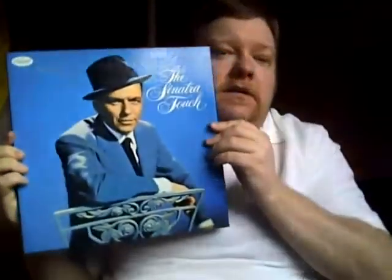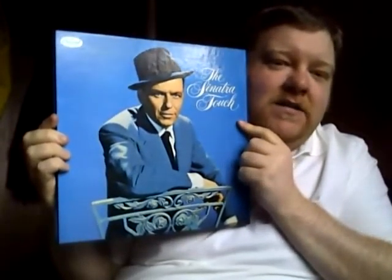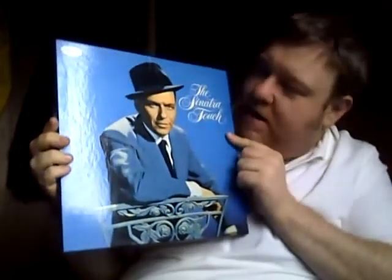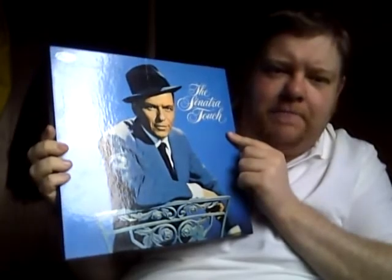We've got this little bugger. You can't mistake this man, Frank. I'm not talking about Frank Butcher off EastEnders for any UK soap fans. Frank Sinatra, The Sinatra Touch, and this is a 6 LP set on Capitol, and basically no real back to it. It's just got an inner sleeve, quite basic, normal black 33 and a third RPM vinyl.